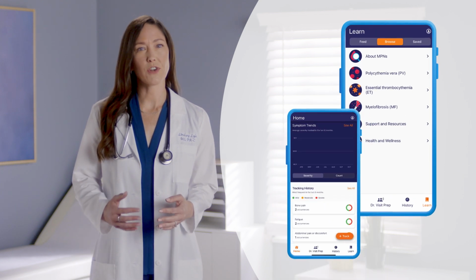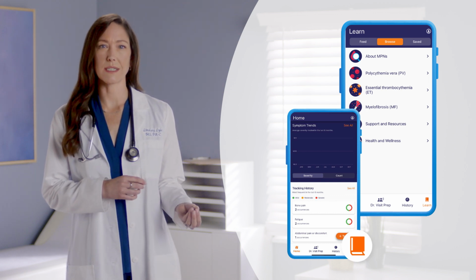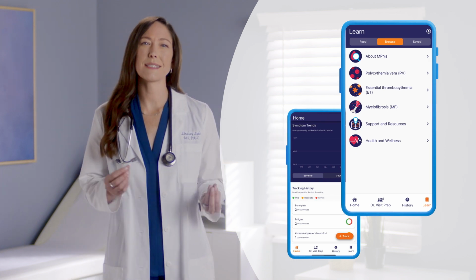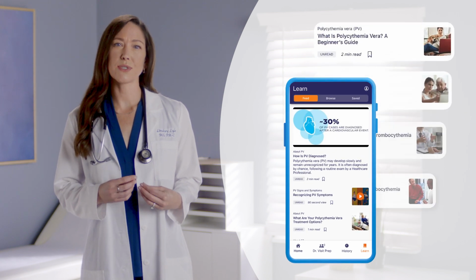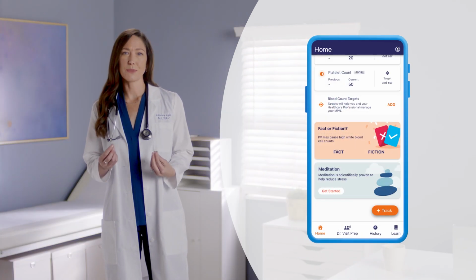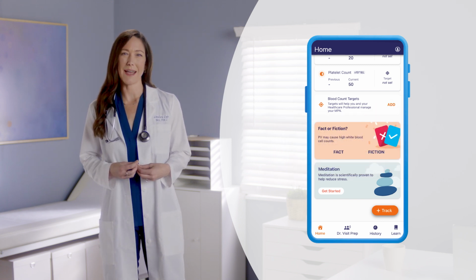On the very bottom of your home screen in the right-hand corner, you'll see a Learn icon. Tap for helpful support resources about everything from information about MPNs to advocating for yourself, to the best anti-inflammatory foods. If you come across a resource that's especially helpful, tap the bookmark icon to save it. Scroll down on your home screen and you'll find Fact or Fiction, which is a fun way to test your knowledge and learn more about MPNs.